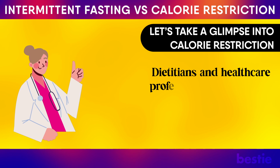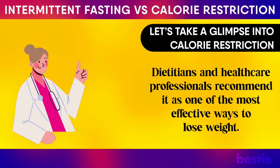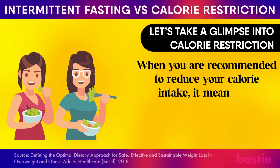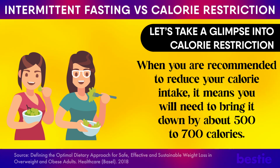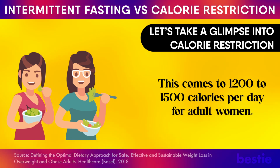Dietitians and healthcare professionals recommend it as one of the most effective ways to lose weight. When you are recommended to reduce your calorie intake, it means you will need to bring it down by about 500 to 700 calories. This comes to 1,200 to 1,500 calories per day for adult women.